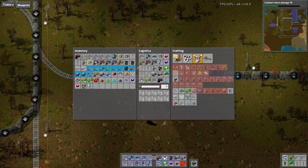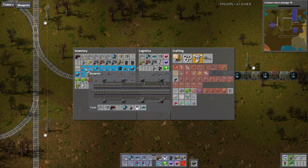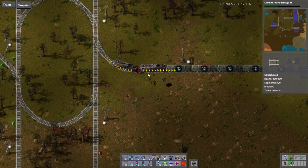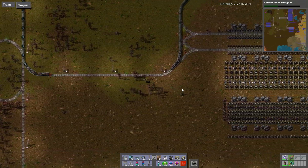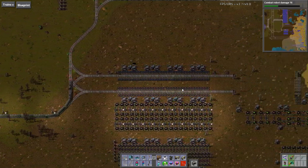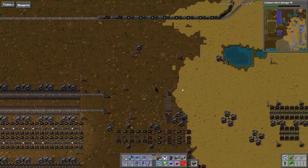Let's give you some repairs here, buddy. If I have repair packs on me, which I think I should have, yes, there it is. There you go. All fixed. Yes, my trains are running again. Okay. So back to this problem.